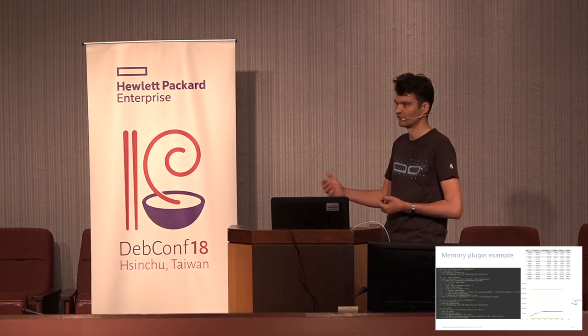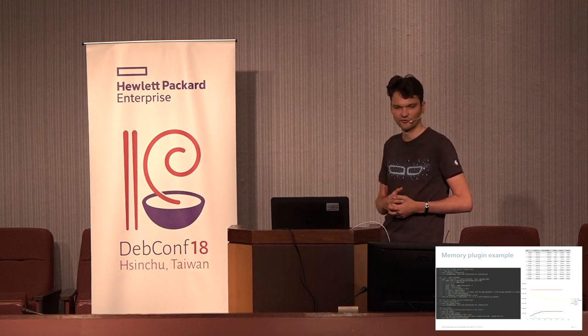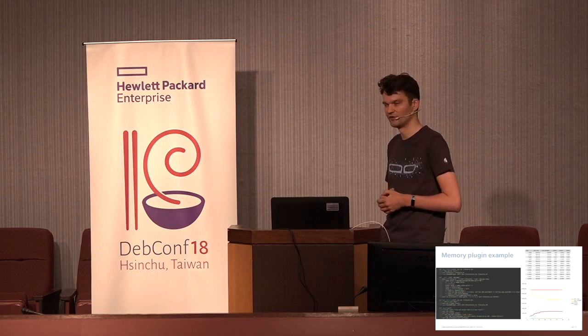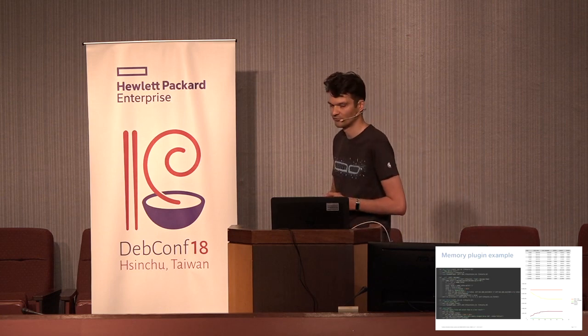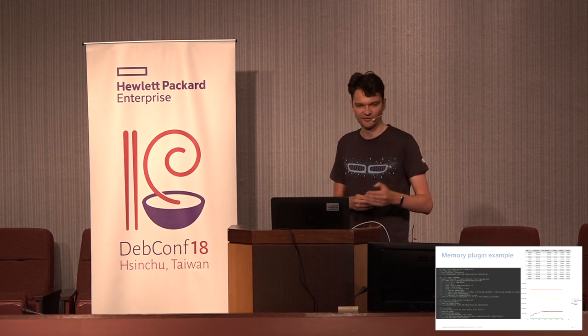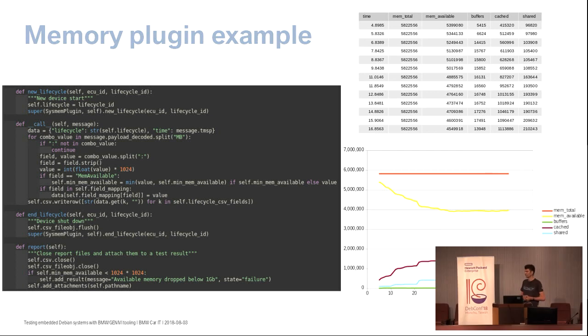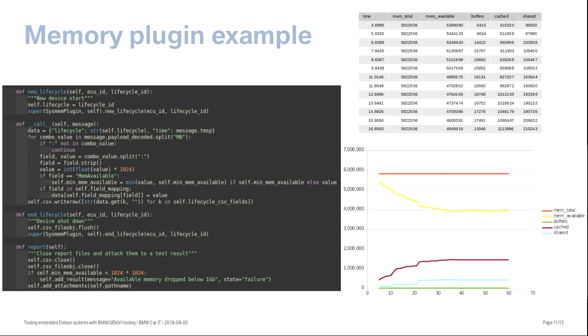And there is an error message that will show up if you run this kind of thing in Jenkins. You'll have a result HTML XML file, so it will show up as a test failure. And on the right, you can see the output of this script. On the top, you can see the CSV file that was produced. You see the uptime and the values for all the memory values. And on the bottom, I just took it in OpenOffice Calc and created a graph.